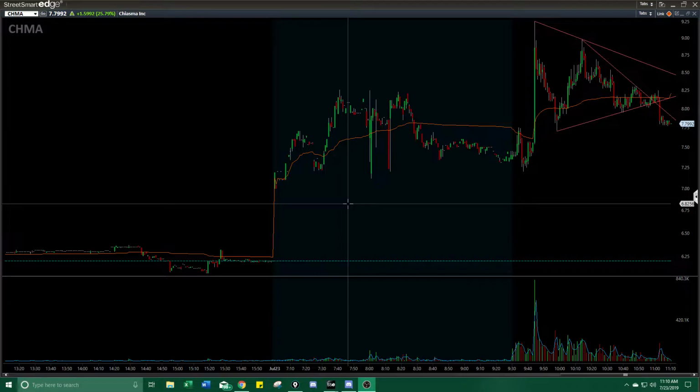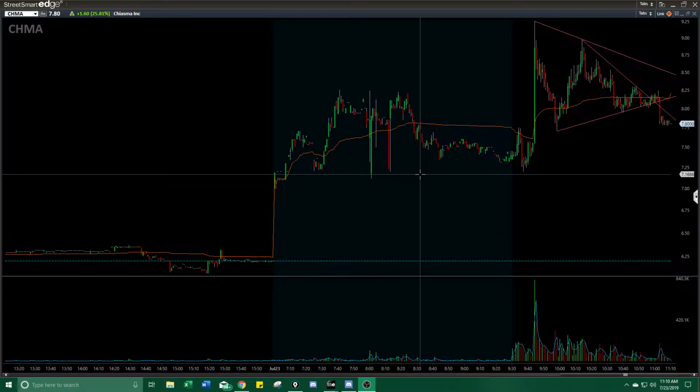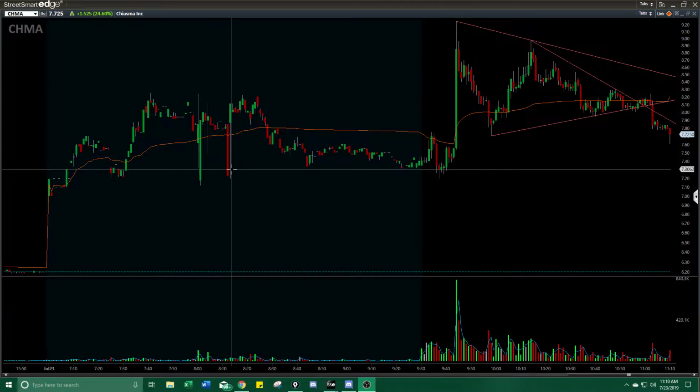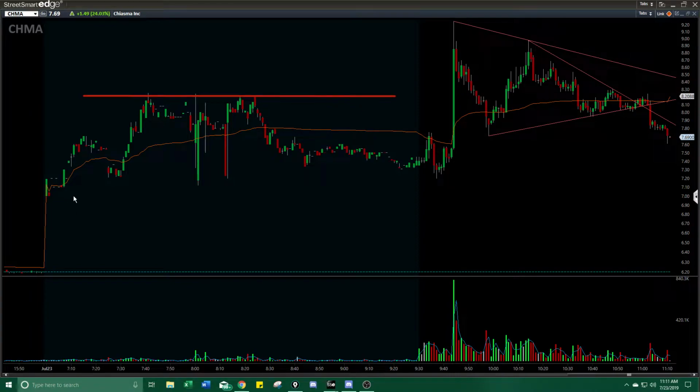I was keeping an eye on this right when the market opened. Before the market opens, I always try to pick out at least 3 or 4 stocks to keep an eye on. I have 4 different charts up, and CHMA was on one of them. I was watching it and watching it. It was hitting a range pre-market of $8.20 all the way down to the $7.30 level right here.